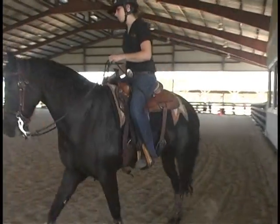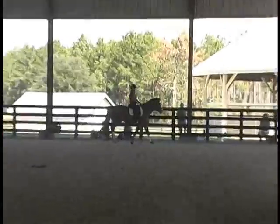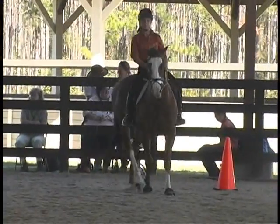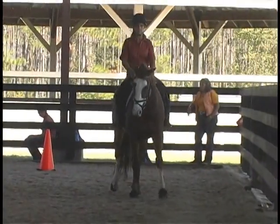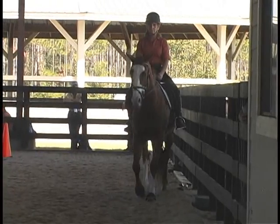Good. Come to the top side of the cone closest to me. Feel that horse's barrel swing. Very good. Yep, and you're going to push that horse with the swing of its barrel by just softly holding it into the outside rail. Yes, lovely. See how much more straight the horse is going? If you feel your horse's shoulders leading, you have a little squeeze on your inside rein.